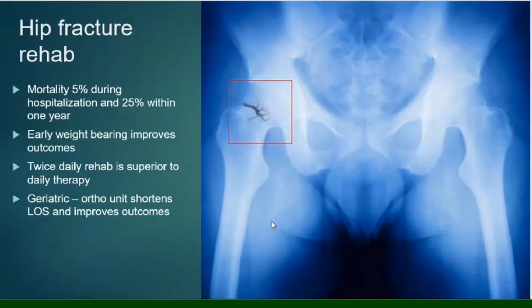Early weight bearing after hip repair improves outcomes, and the more intense the rehab, the better the outcomes. And as I mentioned, the geriatric collaboration with the orthopedist, a geri ortho unit, has improved outcomes and patient satisfaction. So that's a fairly new model of medical care.